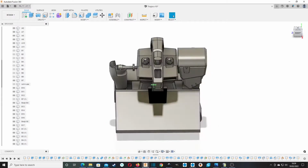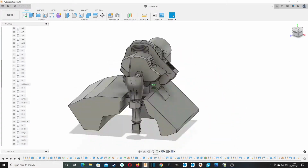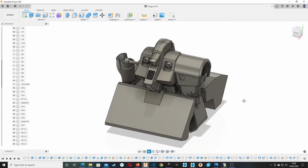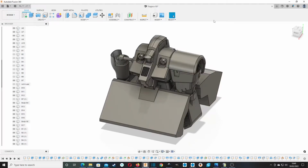So, I normally do these sorts of updates on Facebook, but I'm going to try it as a video and see how this gets on. So, this is the Tragos from Gundam Wing. This is the Patreon build for this month.